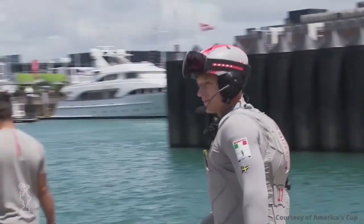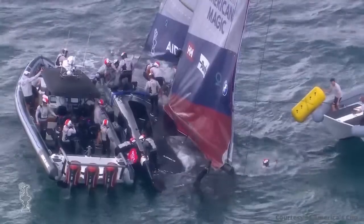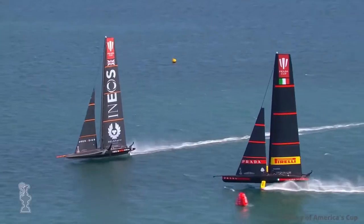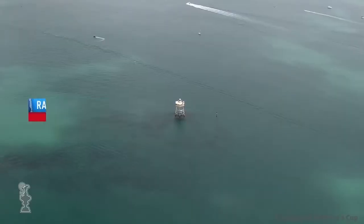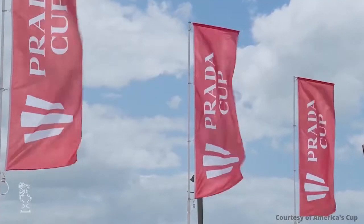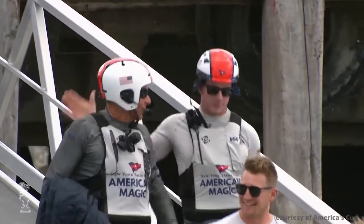Both Luna Rossa, Prada, Pirelli and American Magic went into the Prada Cup semi-final bearing scars. Struggling to keep their campaign afloat, American Magic had been racing the clock as they rebuilt their boat. Luna Rossa had been defeated every time by INEOS Team UK and had never taken a win in a round robin where both boats finished. Protest. Now the nature of the semi-final meant that a new reality was hitting home. Win or walk away. It was as simple as that. But predicting who would come out on top in this best-of-7 series was far harder. American Magic had been knocked down badly. Could they now bounce back stronger?